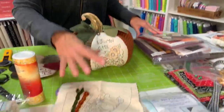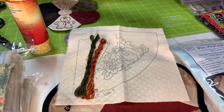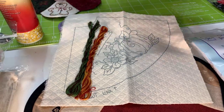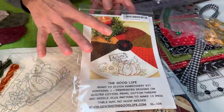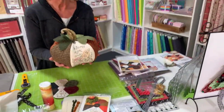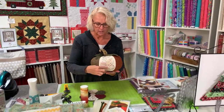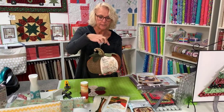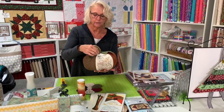Okay, so this is for a little mug rug like this, except that mug rug is larger. It's 13 inches. He looks like this when you're done. So this one just has this fabric and the pattern. So the pumpkin is an entire kit. It will have the pre-printed fabric. It will have the flannel to do the other parts of the pumpkin. It will also include the leaves and the little wire for the little stem.